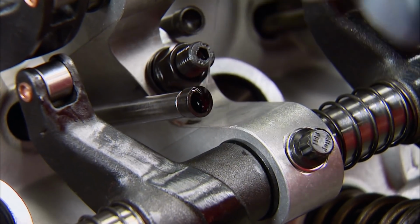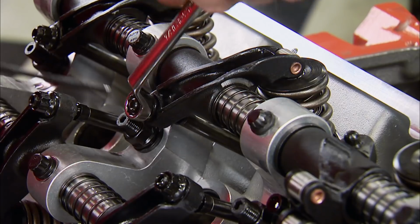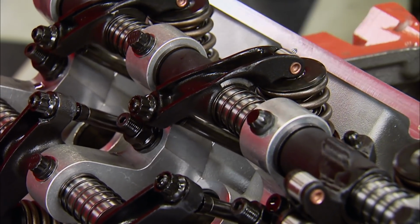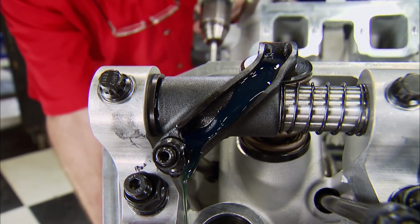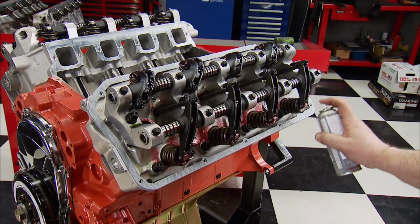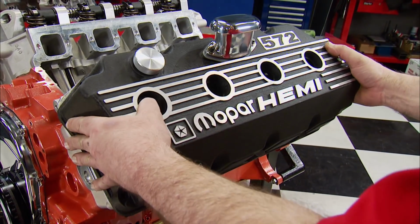With assembly lube in the pushrod cups, the rockers can be flipped over and the valves can be lashed to 20 thousandths on the intake and the exhaust. Before we cover all that up, we want to prime the engine and verify oil is making its way to the top. Now, Comp Cams' valve train assembly spray will protect all this during fire up. The valve covers on a Hemi are the crowning jewel in my opinion.